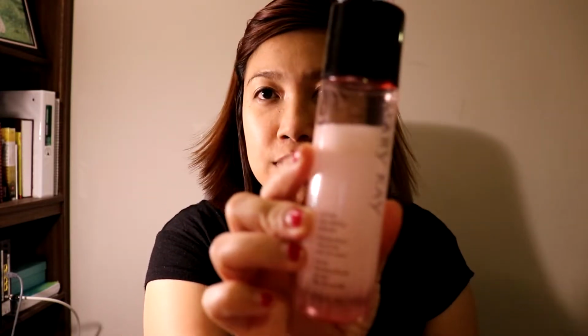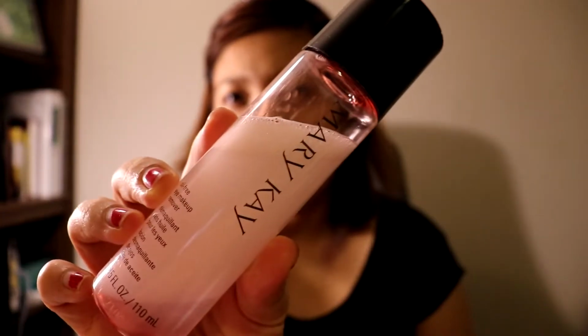So first, since I did my makeup this morning, I'm gonna wear my headband. And then first, I'm gonna be removing the makeup on my eyes and my eyebrows. So I'm gonna be using the Mary Kay oil-free eye makeup remover. So this is specifically for the eyes.